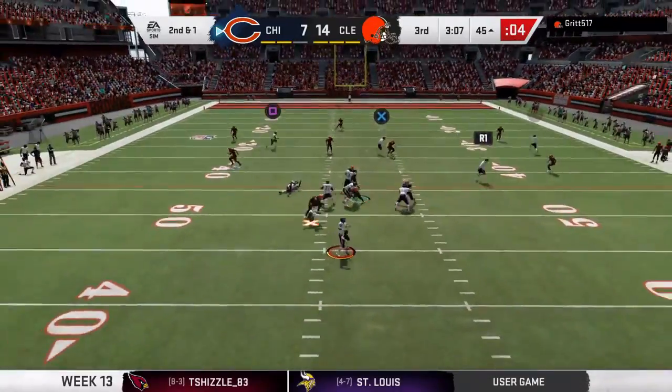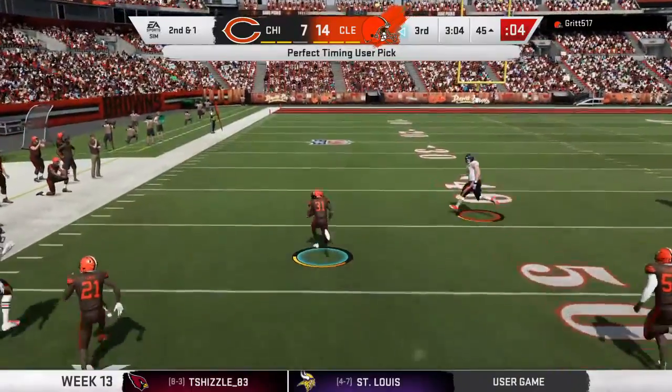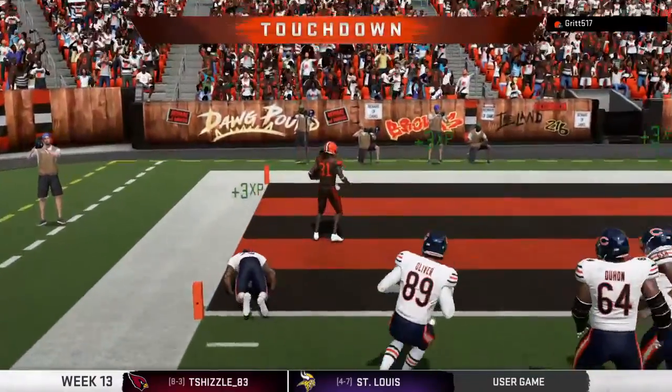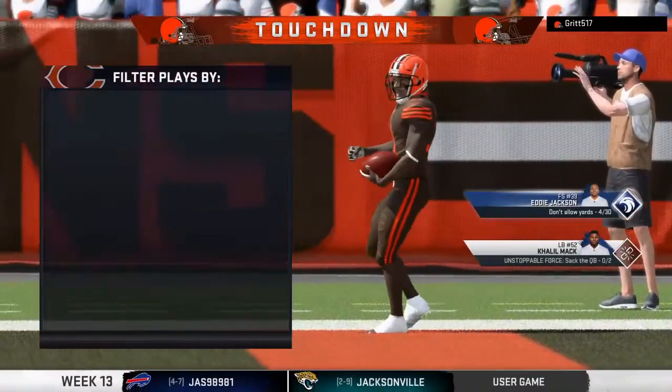Off the play fake. Tate. And he's going to be intercepted a 3rd time. Picked off by Mikel Roby-Coleman. Past the 20, and he takes this one back into the end zone. And the Browns defense has a touchdown.